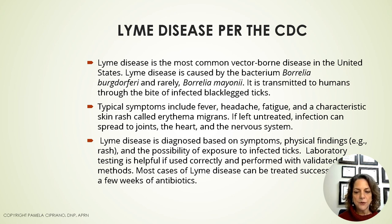Lyme disease is diagnosed based on symptoms, physical findings, and the possibility of exposure to infected ticks. Laboratory testing is helpful if used correctly and performed with validated methods. Most cases of Lyme disease can be treated successfully with a few weeks of antibiotics.